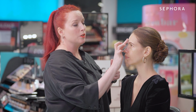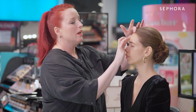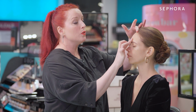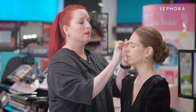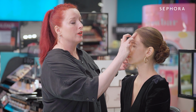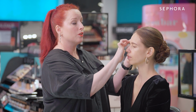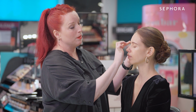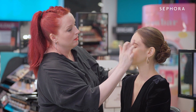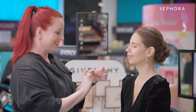So the first thing to do is apply it just between the brows and blend up and out in circular motions. And what you're doing is you're making sure that the color is between the brows where we're normally needing a little bit of coverage. It also means that you have less foundation around the hairline, which means that it's much more natural. And I know you like that, don't you, Kalki? I do. I'm very particular about not seeing the makeup.